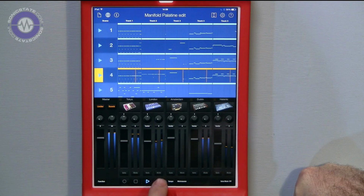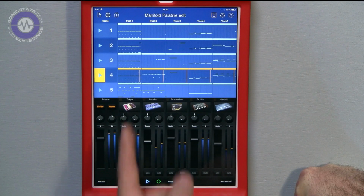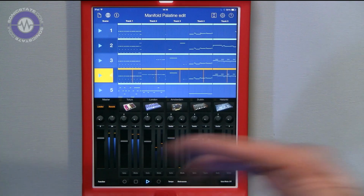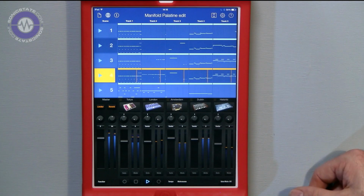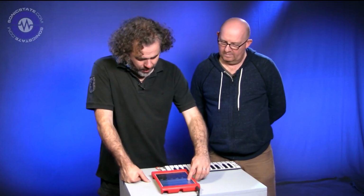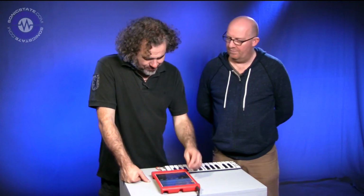But if we were to engage the loop, then when it gets to the end, it just goes round. So it's great, actually. It means you can just refine your scene, and then as soon as you want, you can take that off, and then it will move on. It's almost like the Ableton follow-on function. It is, yeah, albeit quite simple. But nice breakdown.